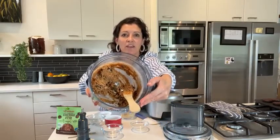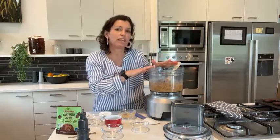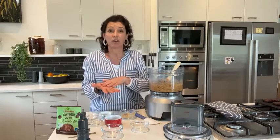So I have literally just combined that. See, it's quite a thick mixture. It's still quite soft, so I'm going to let this sit for 5 minutes, and then the coconut flour will absorb the liquid from the eggs, and it'll be a little bit firmer. Then I'm going to roll it into balls, put it on a tray, press them down like cookies, and cook them in the oven at 180 for 12 to 15 minutes.